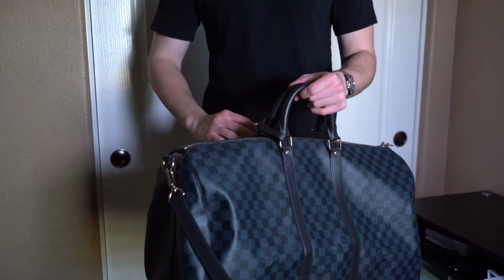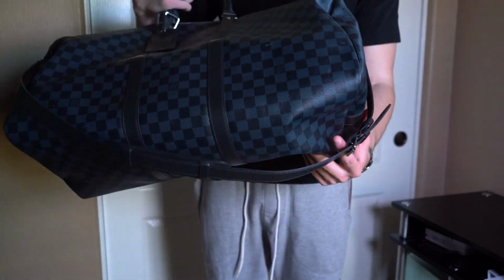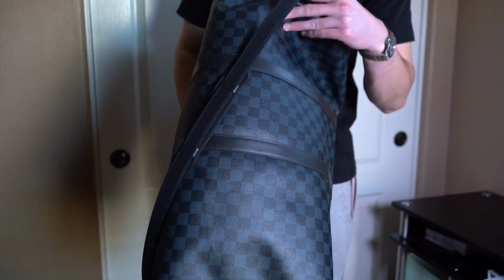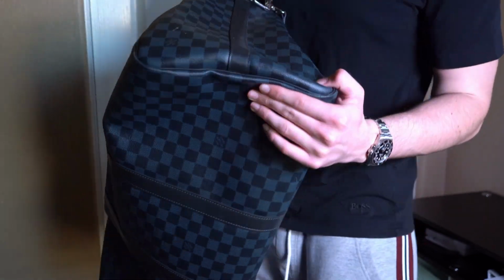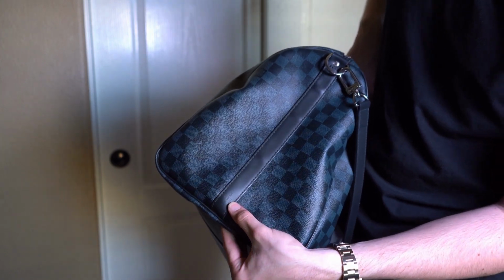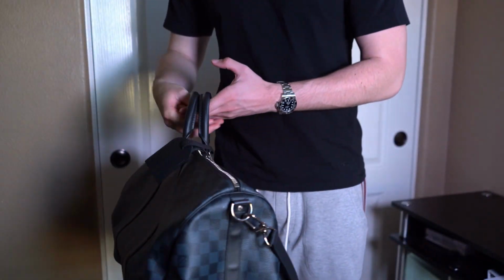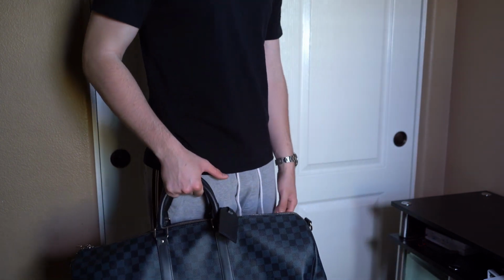Nothing too special, just that little pocket on the side mainly, and the date code. And the heat stamp will actually be towards the bottom as well on this bag. If you guys look really closely on this side right here, you guys can see Louis Vuitton Paris. Hopefully you guys can see that right there. My finger's on it. And then right here is kind of how it looks when you guys are holding it by the handle, which some of you guys might do.